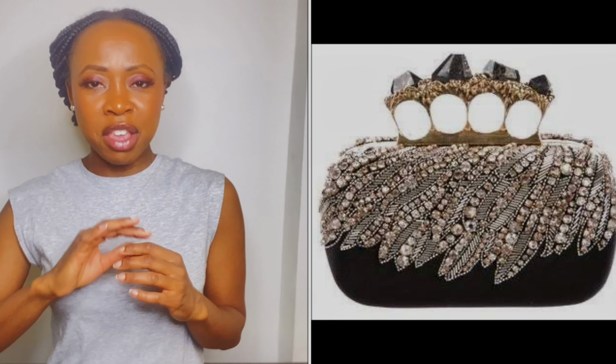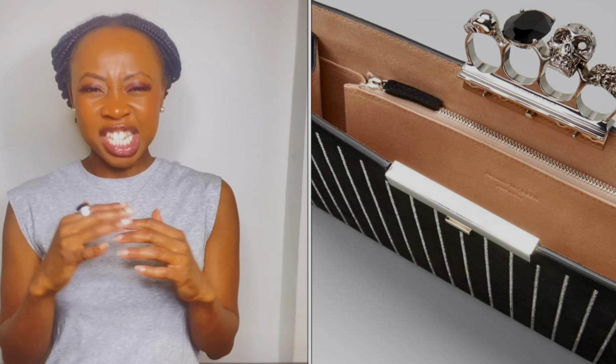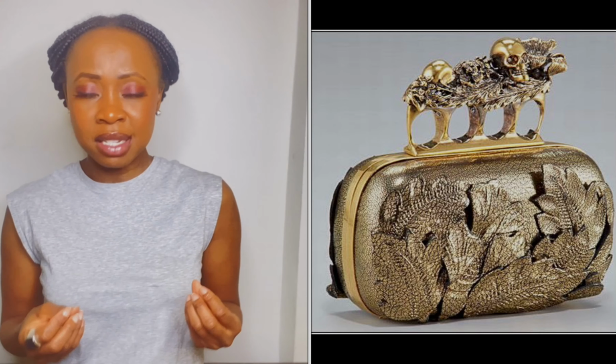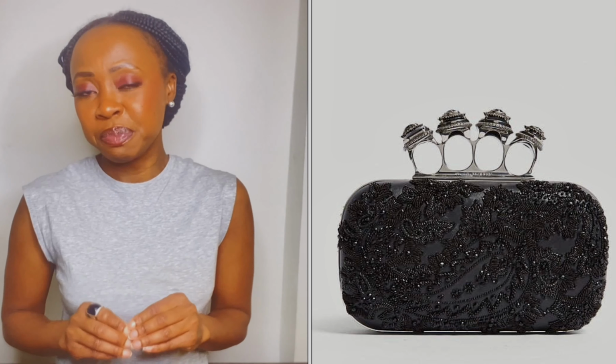So they come either with the stones on top, a pave setting, a skull, something that just adds to the edgy look. And the case of the bag can either be a hard metal, it can be crystals, it can be leather, it can be embedded stones. You're spoiled for choice. It really stands out and it makes for a show-stopping clutch. But what I actually want to zone in on is a new bag which they introduced in the last couple of years. It's called the Story bag.